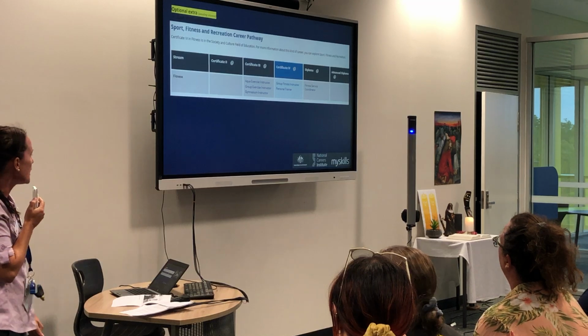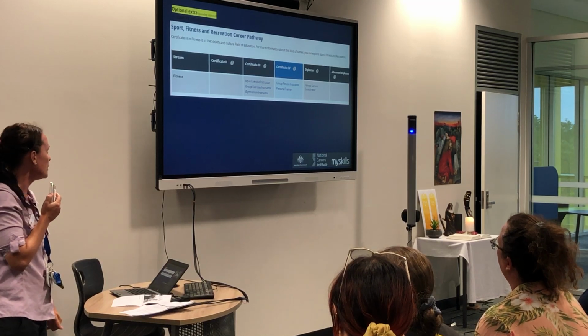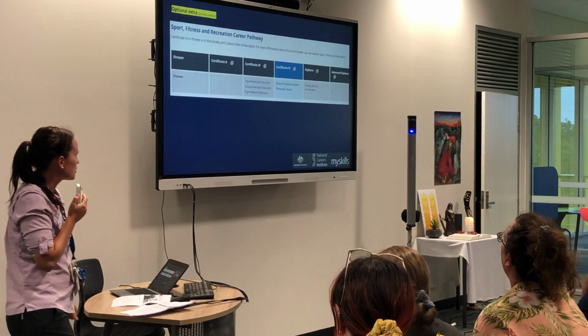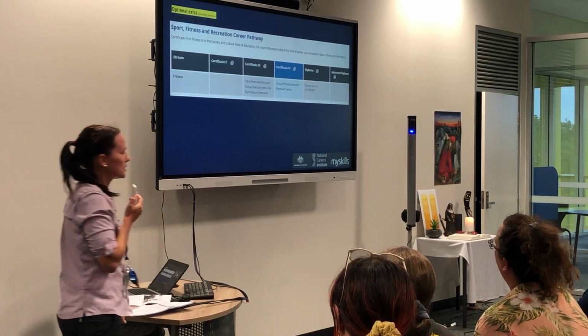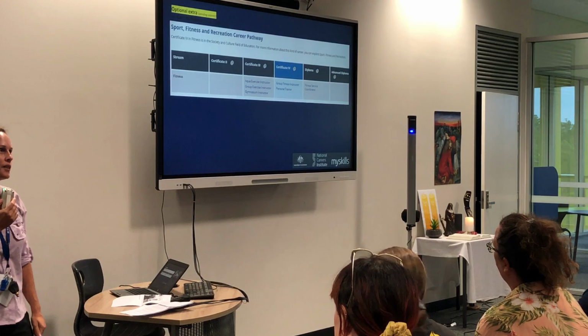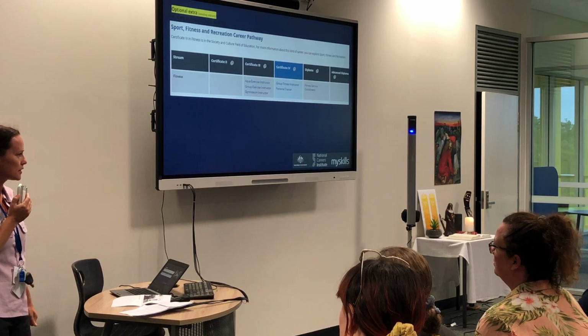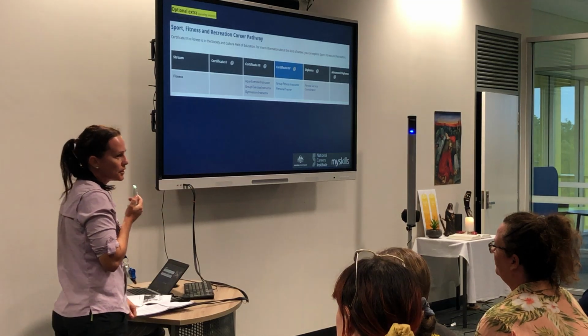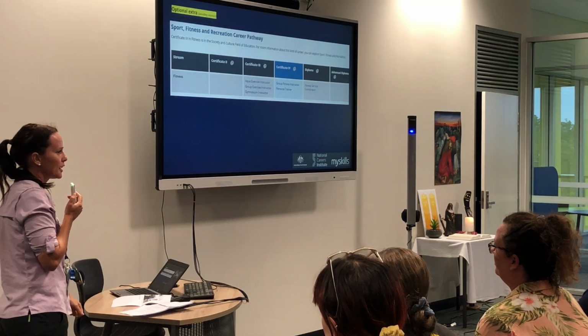The other option is a Cert 4 in fitness. Now this would be leading towards jobs such as a group fitness instructor, so somebody who runs things like the Les Mills classes at your gyms. Your children could be qualified by the end of year 11 in that course to do that job.